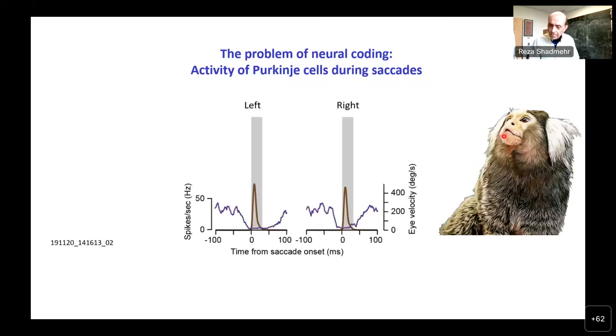So we're going to record from the Purkinje cells in the cerebellum of this animal, in the region that's responsible for making saccades. And so here's the saccade. This is the eye velocity. Saccade is to the left. Here's saccades to the right, and here's the Purkinje cell. So first of all, you notice it has baseline firing at about 40 hertz, and then it suppresses its activity during this movement. Now, Purkinje cells are inhibitory neurons. So in this case, it's suppressing its activity. It doesn't seem to care particularly about the duration of this movement, because you see that the suppression lasts much longer than the movement itself.